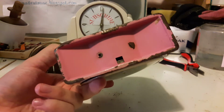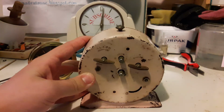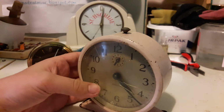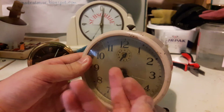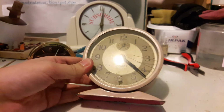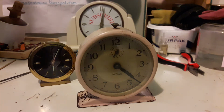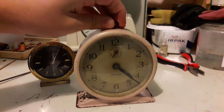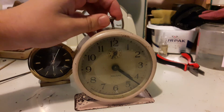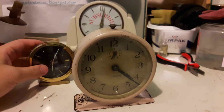Also, the paint is really faded on this. I think this must be original colour, very very hot pink, but it's sort of gone to a sort of candy floss kind of colour. Also, it's got a plastic lens. I think that's original because, I don't know, no one would put a plastic lens on a clock if they had the choice. Also, it's got a knob on the top like the America, but it came out. So that's probably something we can fix. Anything else worth talking about with this?